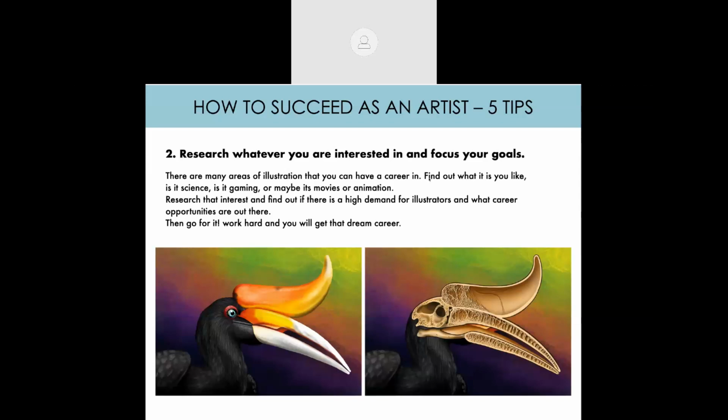This illustration here is also just something I created for fun, also from my sketchbook series. I like drawing birds, especially unusual looking birds. This one's called a rhinoceros hornbill. And once I had drawn the bird, the science part of me sort of kicked in, and I decided I wanted to do a little research and see what the bone structure of that bird was. I found some reference photos of the inside of the skull and did a cross-cut section over top of my bird illustration.